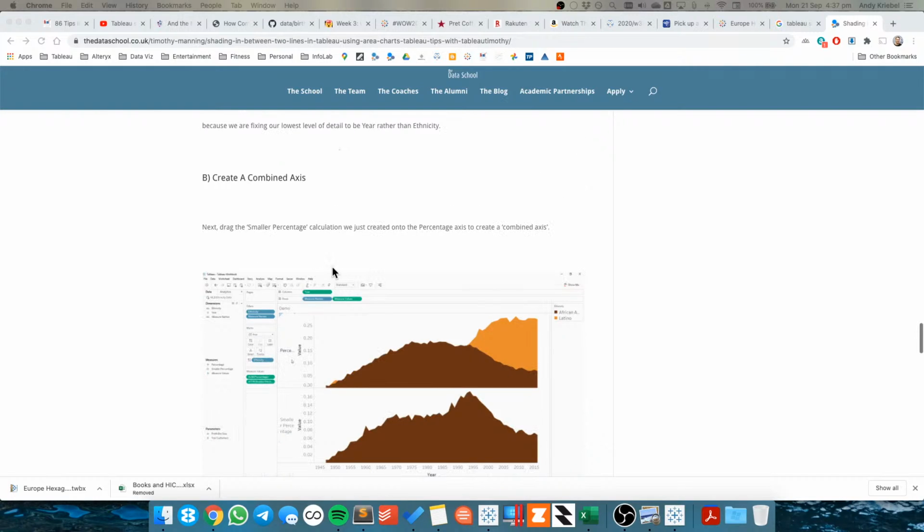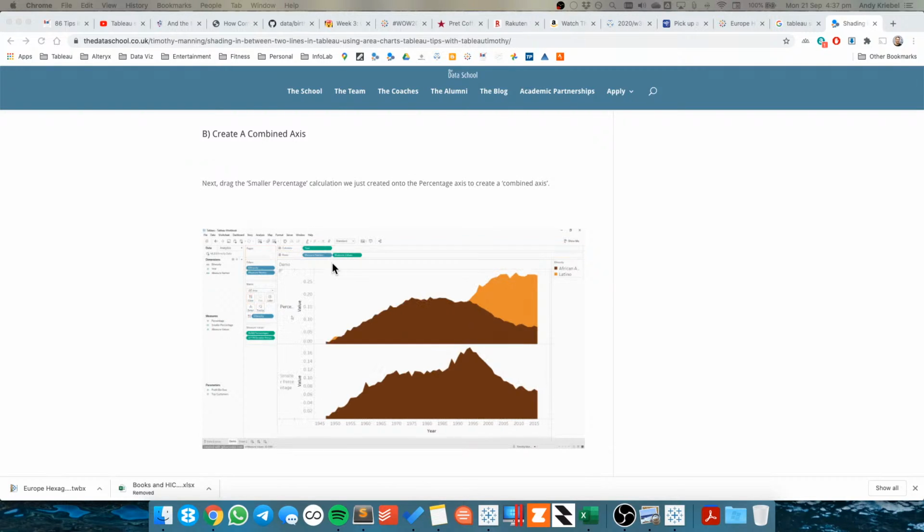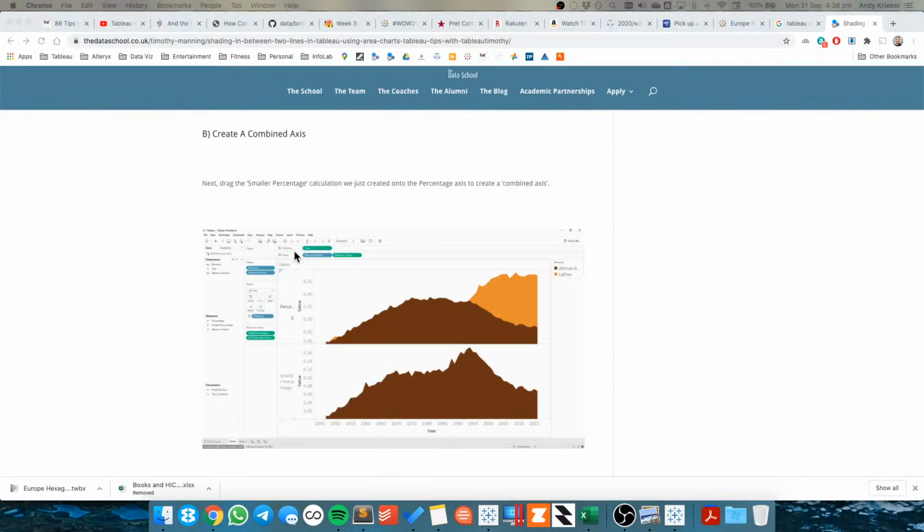Okay, so create a combined axis. It's a bit hard to see the screenshot here. So percentage and then smaller percentage. Okay, and I want to do a smaller. Okay, now we've got both of them.